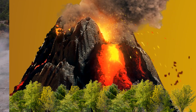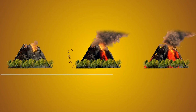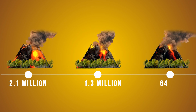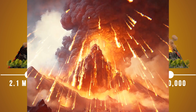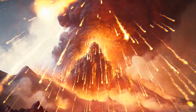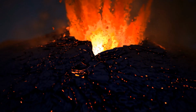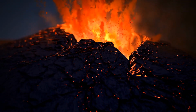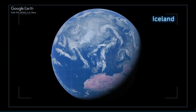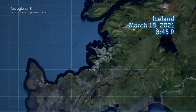There have been at least 3 other super eruptions in the history of Yellowstone volcano. They happened 2.1 million, 1.3 million, and 640,000 years ago, long before video. The most recent supereruption was dubbed the Lava Creek eruption. It formed the Yellowstone caldera after spilling out 240 cubic miles of rock, dust, and volcanic ash. No thanks, I'll pass.